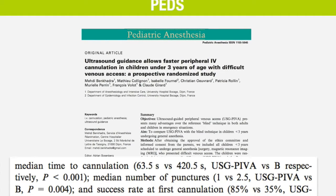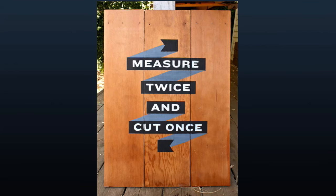Now, this may not make complete sense, right? Using an ultrasound, bringing an extra piece of equipment in, you'd get the access quicker. But this is a basic concept of measure twice and cut once. If you take the time to look at a patient who you predict is going to be difficult access, you're going to have better success more quickly.